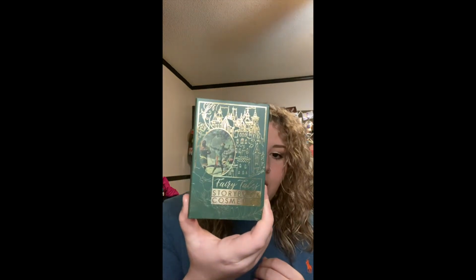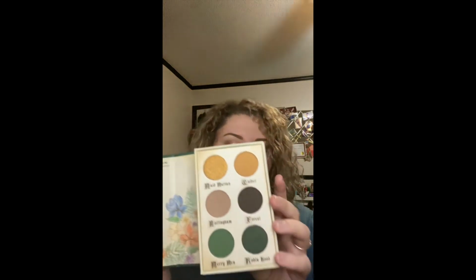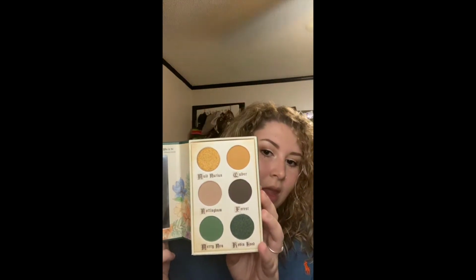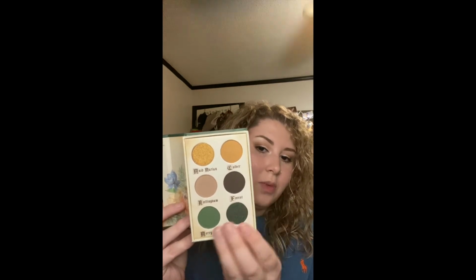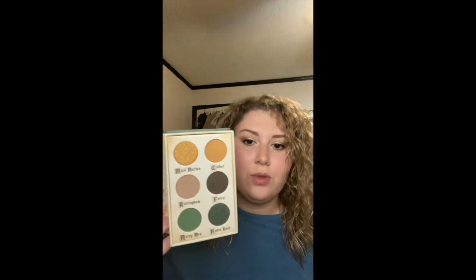So the next one is this Fairy Tale Storybook Cosmetics. I think this one is Peter Pan. Nope. This is Robin Hood, my bad. I got this in a BoxyCharm. I haven't used it yet, but it has all these shades in it. I probably haven't used this yet just because of these two shades and this one, but I'll probably dabble into it later and do a video on a look that I used with it. This is really cute. I've swatched them. They have a little bit of fallout, but it's not too bad.